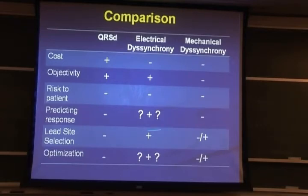Predicting response, this is where I think is a big role for ECGI. I think that this is the only way that we may be able to predict response. Now, we haven't looked at it prospectively, but I think that there may be a role here for it. Lead site selection, I can make a very good argument in my own head at least, that ECGI may play a very important role in this. People make the argument that echo might help, but nobody's been able to reproduce this one person's data. And then optimization, which I think may also have a role.